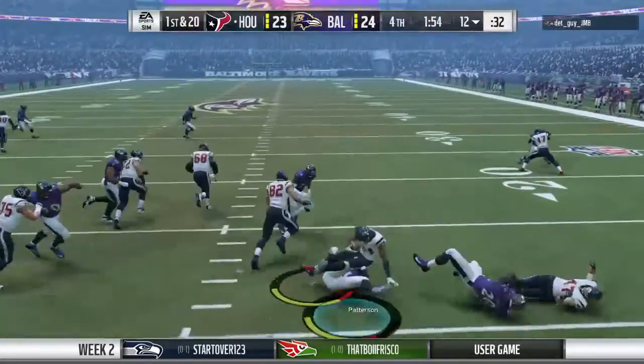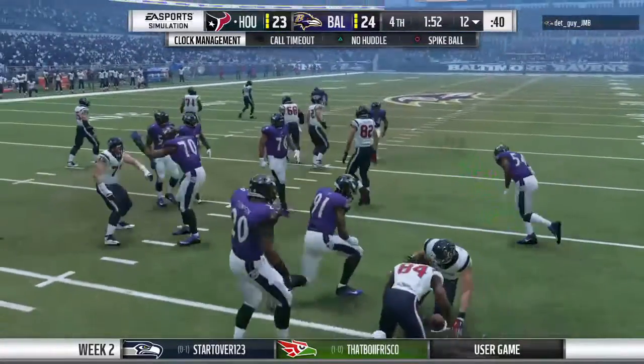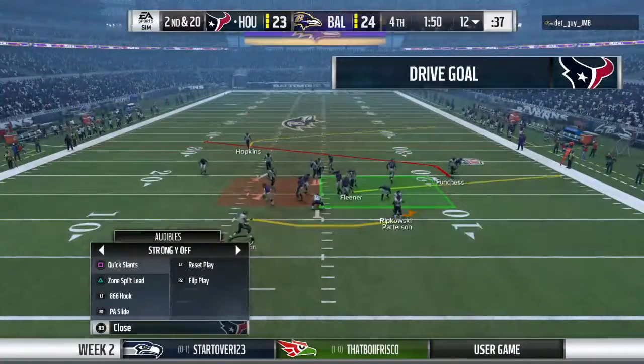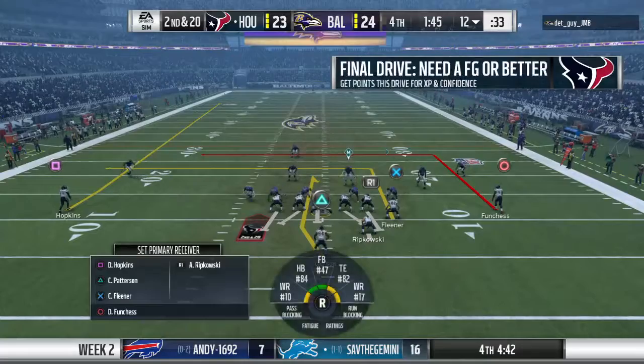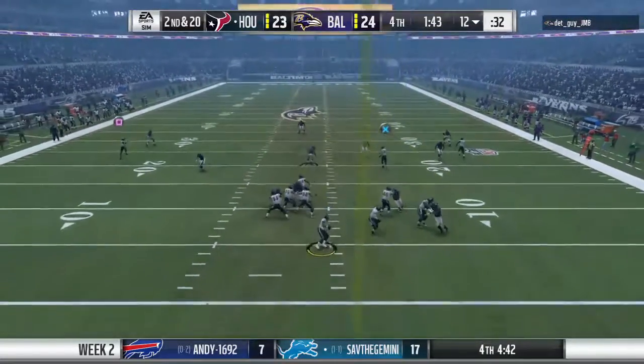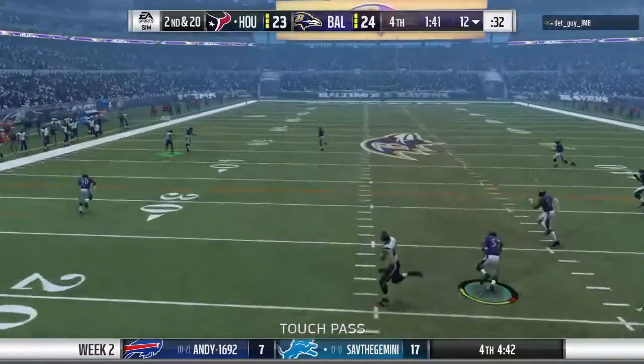And to give this time to the tailback. Try to find a lane, but instead he'll get back to the line of scrimmage and no more. Officially no gain on the play, and it's 2nd down. He's back to throw. He's going to let it fly.